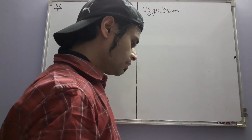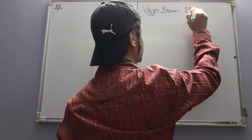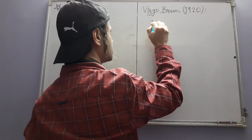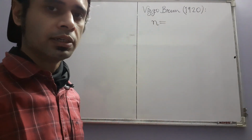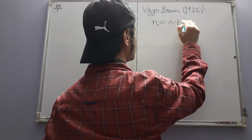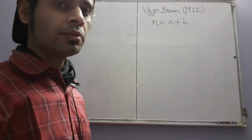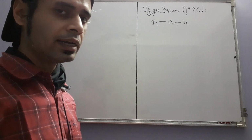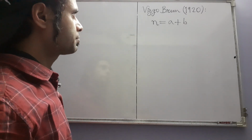Who in 1920 proved that if n is a sufficiently large positive even integer, then n can be written as a sum of two integers a and b, which are almost prime in the sense that each one of them has at most 9 prime factors. In that sense, they are almost prime.